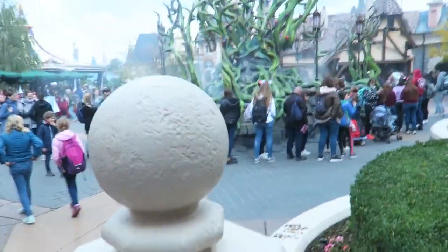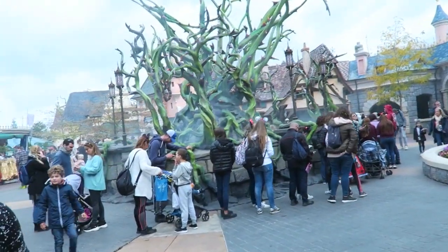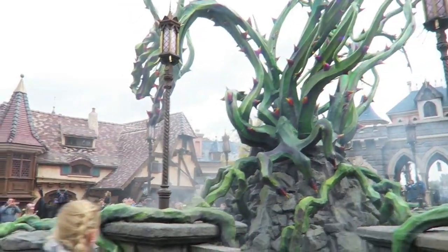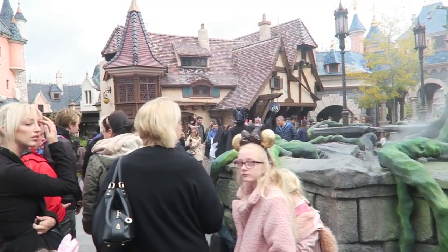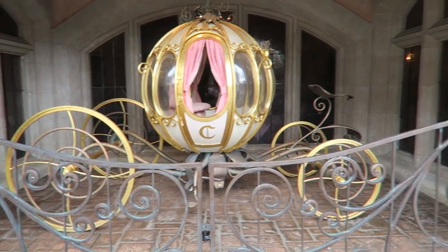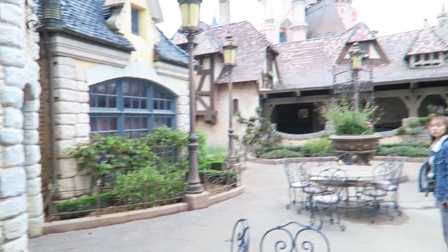With Halloween, always behind the castle for meet and greets. And there she is, Maleficent. It is also a perfect place to make some pictures.